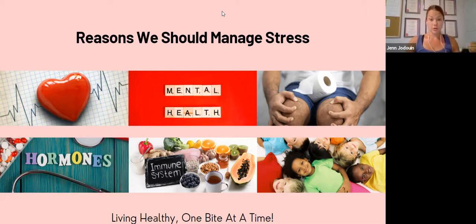So ensuring that your stress levels are managed can really, really help balance hormones in general, not just your sex hormones, but things like adrenaline and things like melatonin and dopamine, and just your ability to function regularly on a day-to-day basis. Having those in a healthy balance within your body is ideal so that you look and feel your best every day.